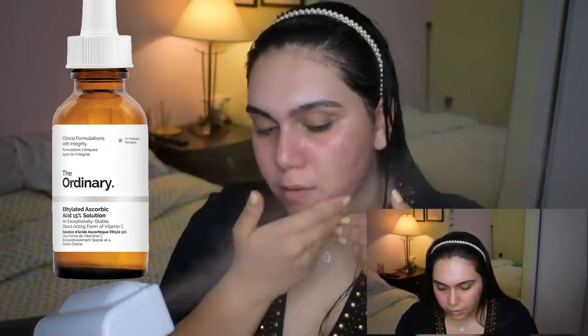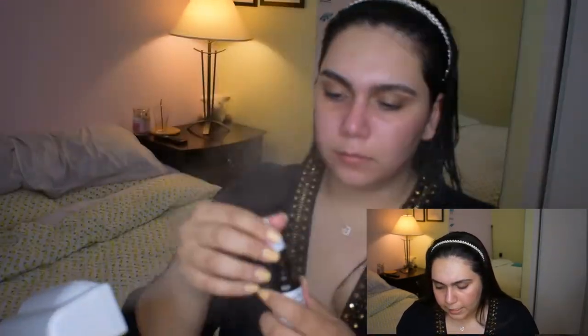So after that, we're gonna use the ethylated ascorbic acid 15% solution. This targets basically uneven tone and signs of aging. So I'm using my J roller. This one has a little bit of spikes that is good for fatty places, like underneath your double chin and your jawline. I've seen results from this, so try it out, guys.